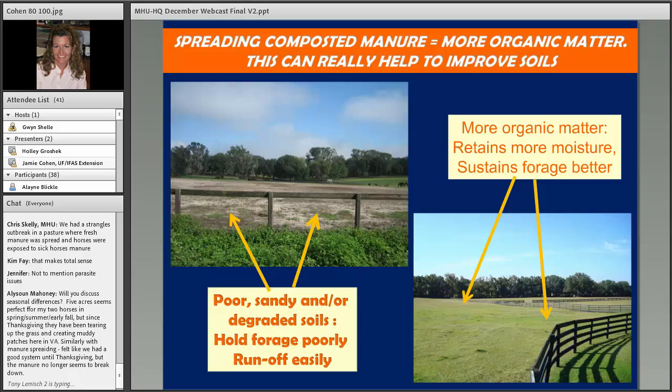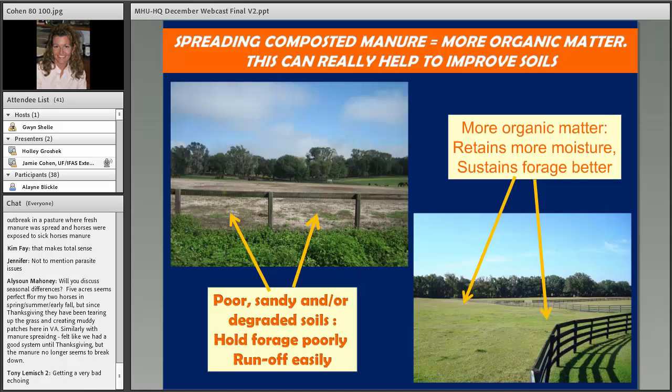Let me look at some of these questions. I see people. Seasonal differences. 5 acres seems perfect for my 2 horses in spring, summer. Okay, well, and this is something I am going to talk about. Seasonal differences. This is a good point for me to talk about.